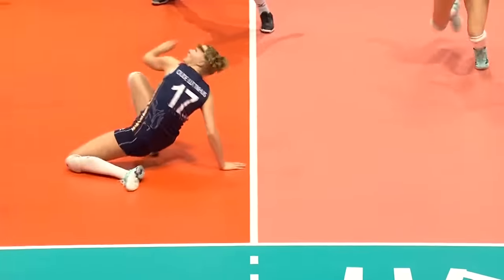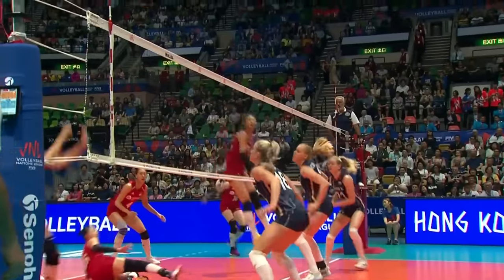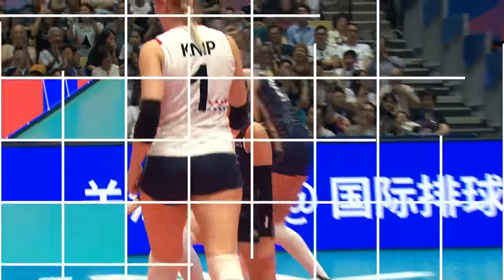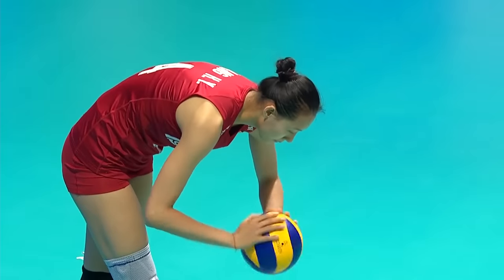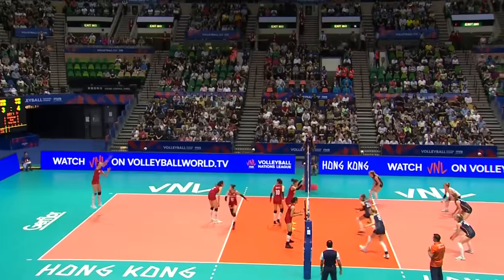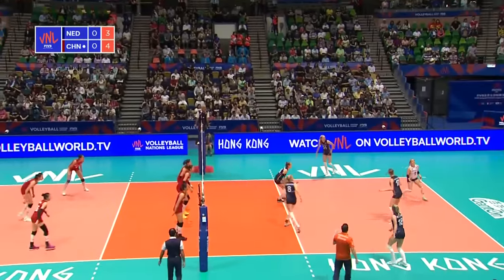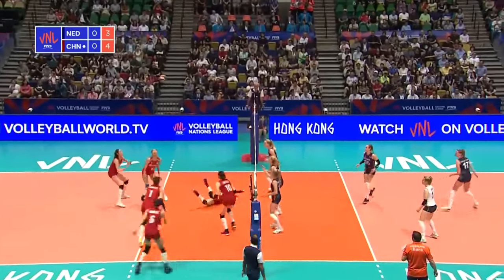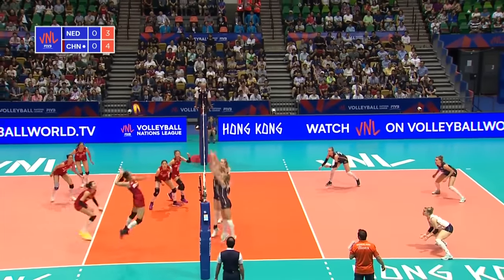How about this, though, from Marit Jasper, the Dutch captain? She's gone and retrieved that on her own and then couldn't do anything about the subsequent shot. But every time China have control of the ball, Ding is going to run a very quick offense. Yang again with the serve. The libero keeps it in for the Netherlands. Oh, a nice little pickup. The set's going to come.